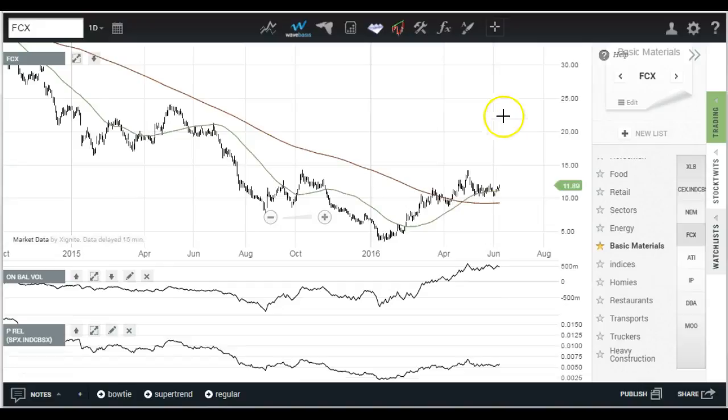Even copper stocks. This is Freeport-McMoRan. Copper has been pretty weak, and really, fundamentally, they say it also has no reason to rally. Good thing I don't look at fundamentals. This thing looks like it might be starting to perk up a little bit. Obviously, price relative is not going to be showing much. Unbalanced volume, not too bad, considering that it hasn't really moved in almost a month. So it's not a breakout yet, but it's certainly a lot firmer than it was.